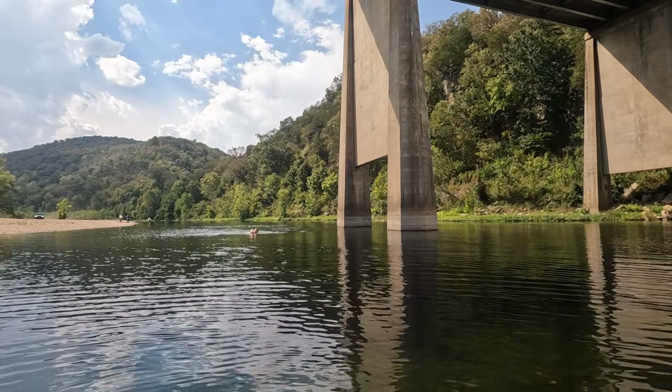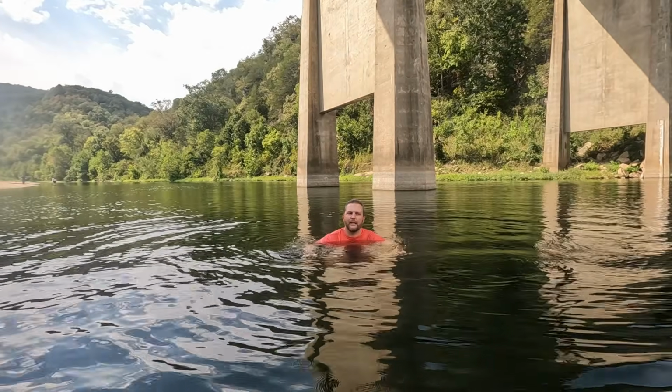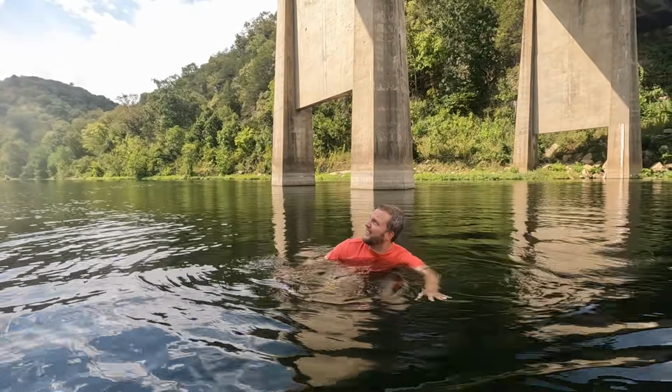I just want to swim under the bridge, and I realize if you're going with the current, even though you can't really see it, it's a lot faster to go with it than against it. How many times do you get to say that you swam under a bridge? Not many.